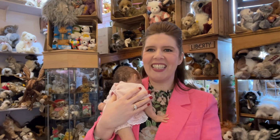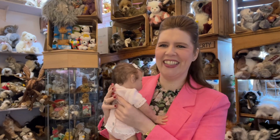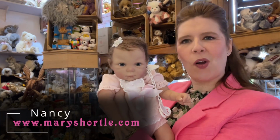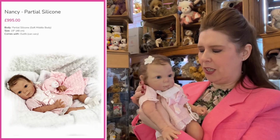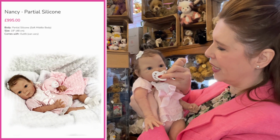Some new exciting sculpts to share with you too. Oh, this one is lovely. This one is baby Nancy. Look at her expression. She's quite different again. She has lovely big eyes, and this one actually has the closed mouth, so she can take the magnetic dummy as we've popped that inside too.